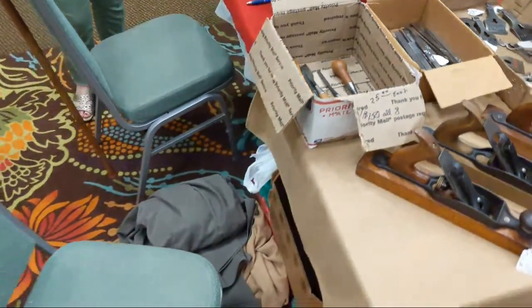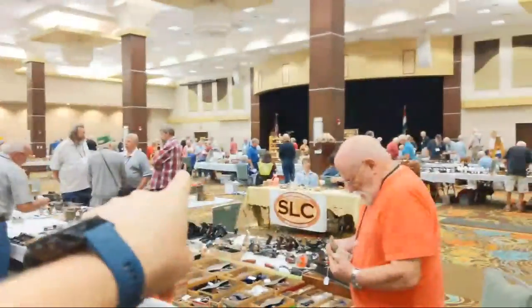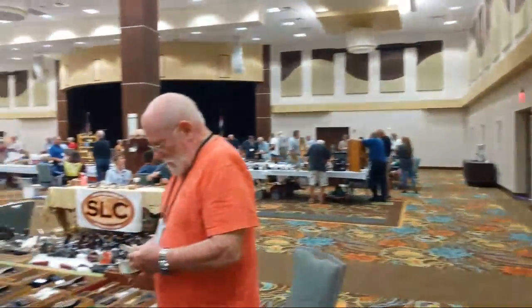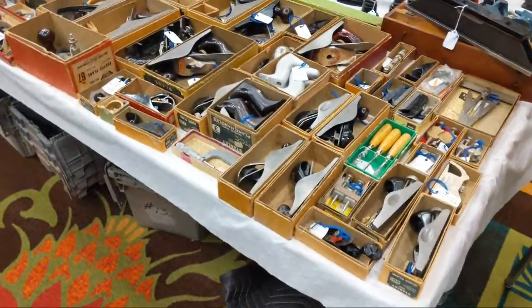Okay, we've now finished one full table set all the way along, and we still have two, and then we have the demonstrations, and then we have three, four, and five tables over there. So we've got a lot more to go. So if there's something you want to see, let me know. Check out all these in the box.